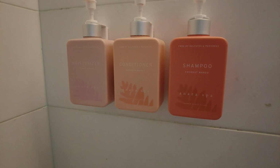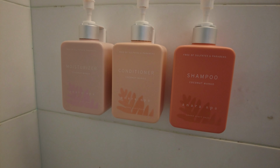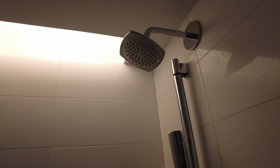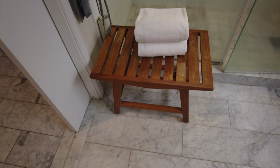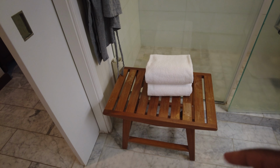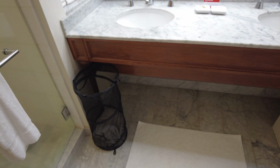Across from the toilet, we have this big old shower. I like the shower. It's nice for two people, definitely. They do have their amenities up here, Anara Spa. They also have a shower head up here, and a handheld wand to get all your bits. There's also a teak, or maybe bamboo, bench that goes right inside the shower. That's our laundry bin, so don't worry about that.